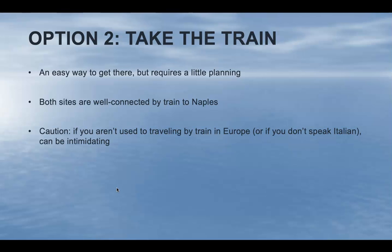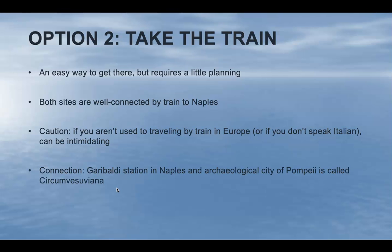If you're lucky, you will be able to find a group of people who live in and around Naples who speak English or whatever language you speak, and they can help you a little bit. The connection in Naples is the Garibaldi station, and the way you get to the archaeological city of Pompeii is called the Circumvesuviana.